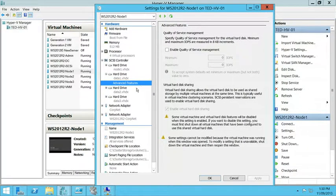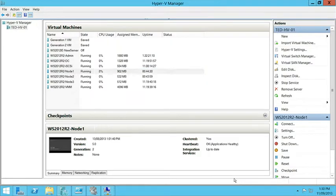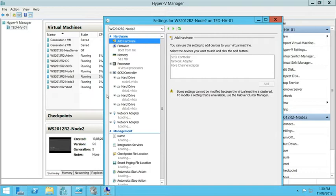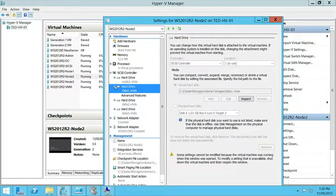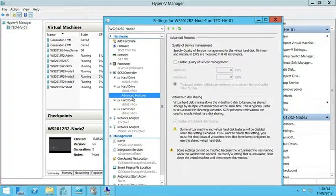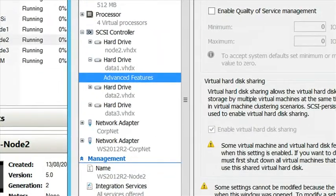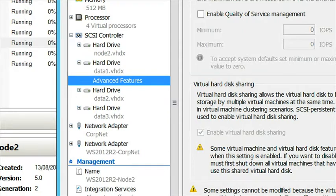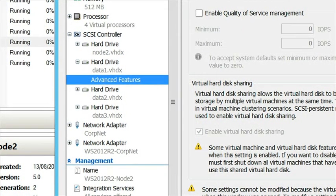And we've got a number of data drives that we're using on this. If I go to my second node in the cluster, you will see that those same drives are attached to this virtual machine. So through shared VHDX, we're able to enable those VMs to be running for guest clustering, and I don't have to have an iSCSI target there.